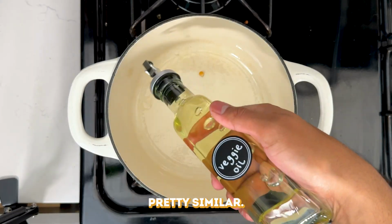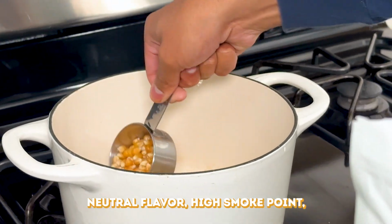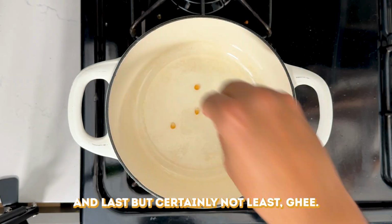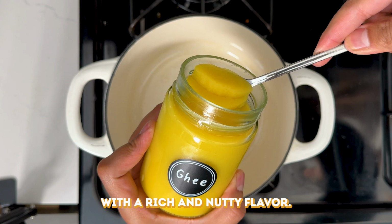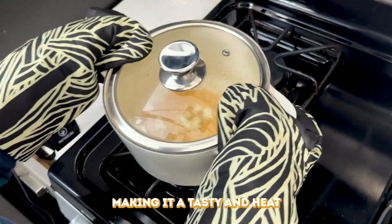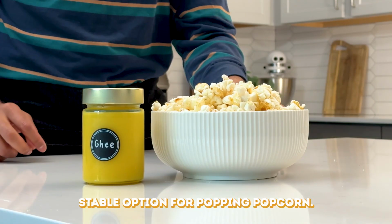Vegetable oil is pretty similar. Neutral flavor, high smoke point, and affordable. It's another solid option. And last, but certainly not least, ghee. A clarified butter with a rich and nutty flavor, it has a smoke point of around 485 degrees Fahrenheit, making it a tasty and heat-stable option for popping popcorn.